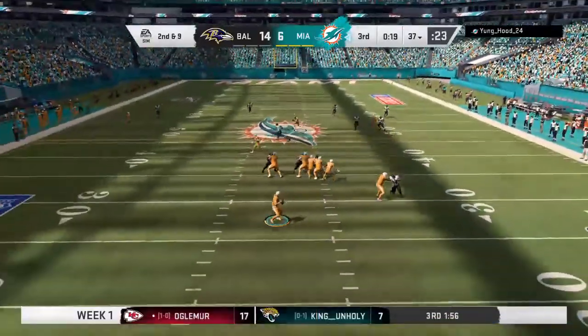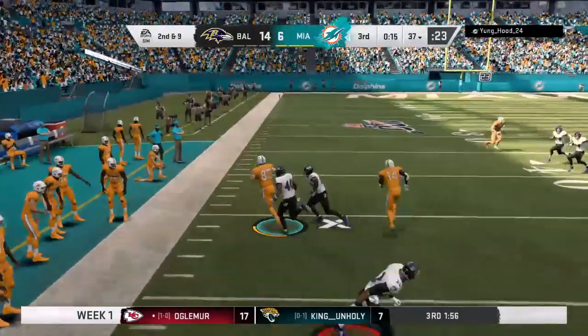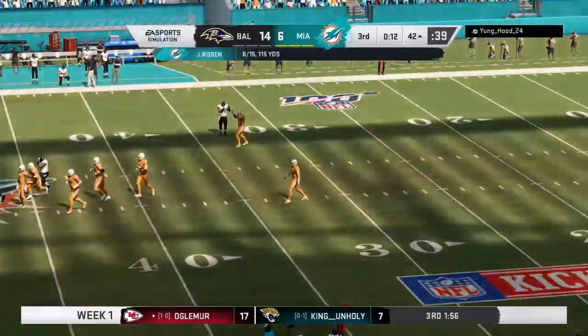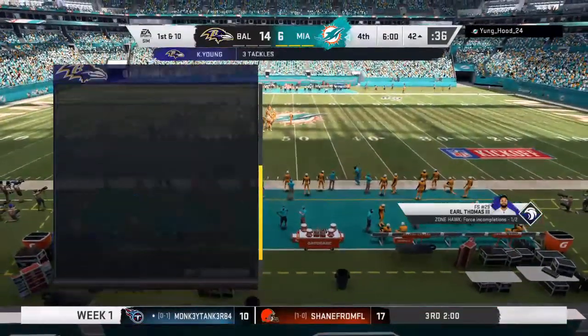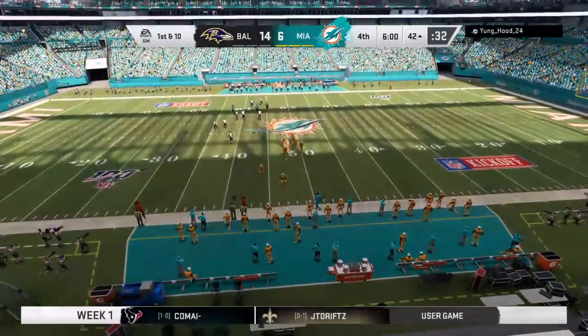Rosen off the play action. Short throw taken in by the tight end O'Leary. And he'll have it past midfield almost to the 40 before being taken down. That one good for 20 on the catch and run. That's the end of the third quarter with the score Ravens 14, Dolphins 6.